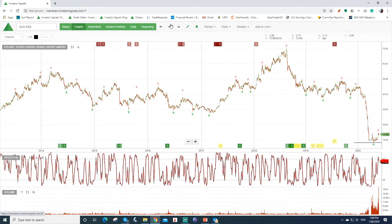Flight Centre, recovery underway here, which is encouraging, but very hard to really get any visibility on how quickly demand returns, what earnings look like, and the damage that's been caused to this business. But for clients that are willing to take on a little more risk, the risk reward or recovery opportunity there at Flight Centre could be attractive.